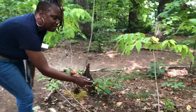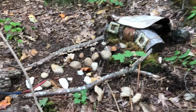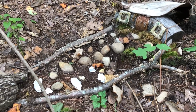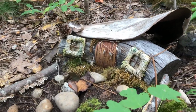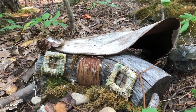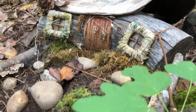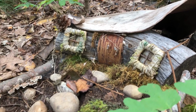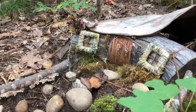This one kind of reminds me of the one from the story. Guys, check this one out. It has some seashells in there, some rocks. Can't get to that door. We'll knock on it, but we can't get to that door. Do you see any fairies in the window looking out at us, maybe? No. Would you like to see another one? Walk with me.